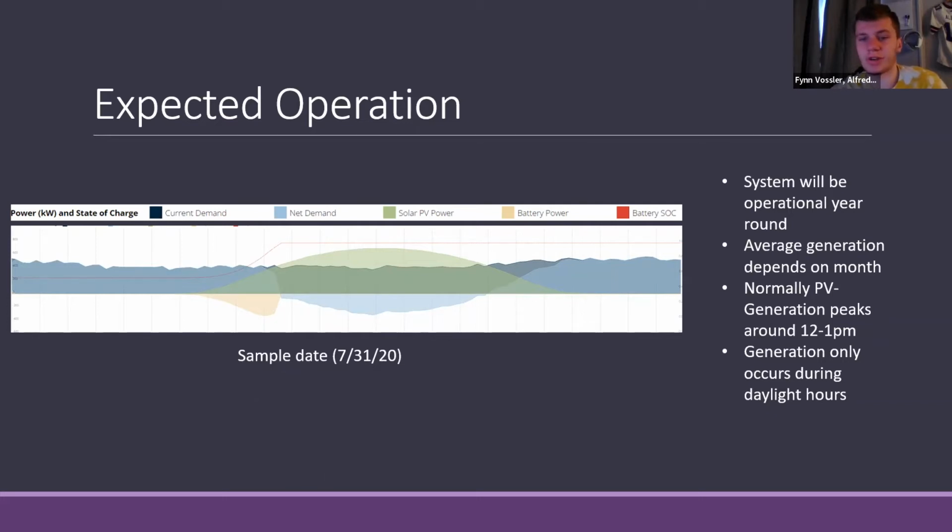But the average generation depends on the month. And normally the PV generation peaks around 12 or 1 p.m. And obviously the generation only occurs during the daylight hours. With the battery system we have set up, it should be operational so that if there was a grid outage, the Science Center would still be able to have power.